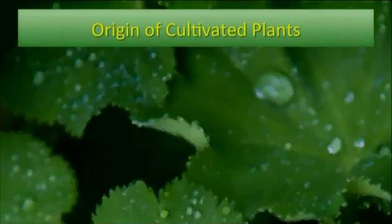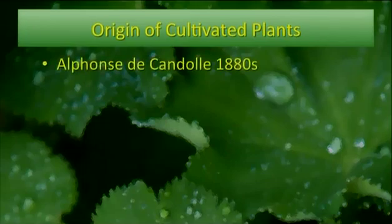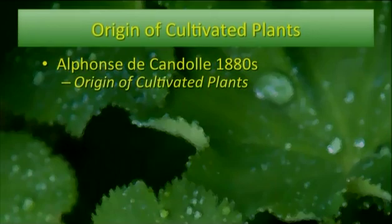So what we're going to talk about next is the origin of cultivated plants. We talked a little bit about a plant that was used for medical purposes, that was shown and demonstrated to be actually a true use of the plant. Now we're going to talk about the origin of cultivated plants. A Swiss botanist named Alphonse de Candolle in the 1880s published a book called The Origin of Cultivated Plants. He was the first major botanist to investigate the origins of plants that we cultivate for food, for fiber, or for other purposes.